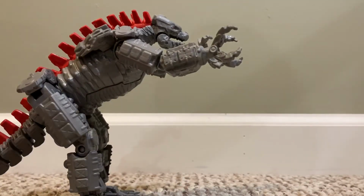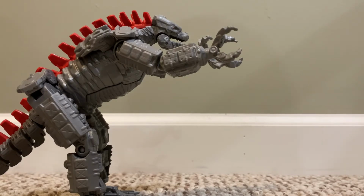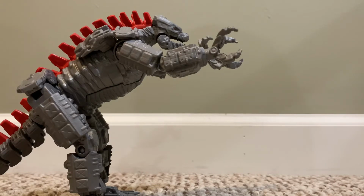So that's about it with articulation. I mean, there's not a ton of articulation with these figures. That's been kind of a trend. I think the figure with the most articulation has been the Kong figure. The Skullcrawler had some, not a whole lot. Godzilla didn't really have a whole lot of articulation either. I think just his arms moved, his jaw would close, and his legs and tail move.